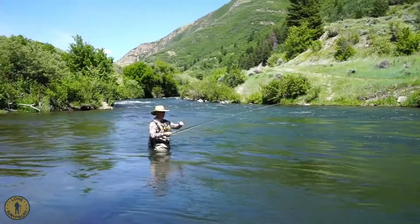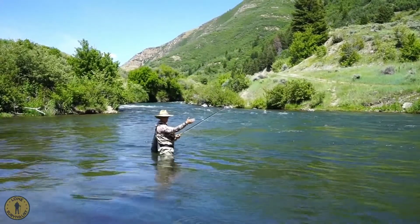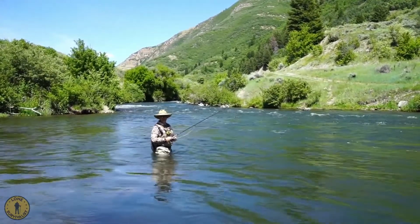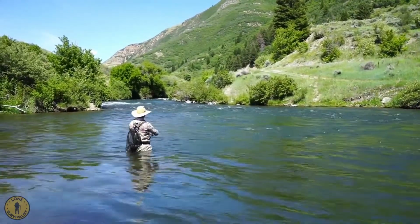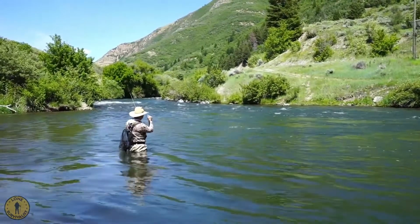So when it comes to casting in an area like this where I don't have a lot of backspace, so I can't throw it a long way forward, what I'm going to try to do is use the downstream current and the upstream current and roll cast. The way a roll cast works is I'll pull it up and then roll it over, kind of like you're flipping a rope over the top, okay? And that's going to give me some downstream floating.